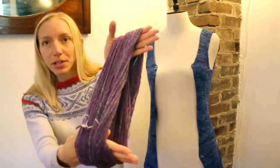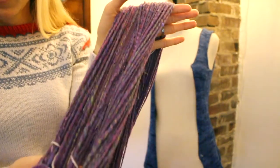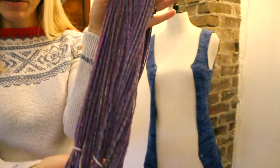This spun up really quite beautifully, I thought, and it came out to be a very balanced yarn. I did a 3-ply, and I spun at a kind of medium ratio for this one.